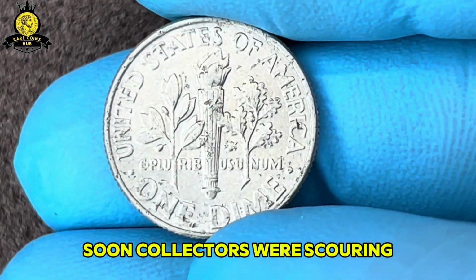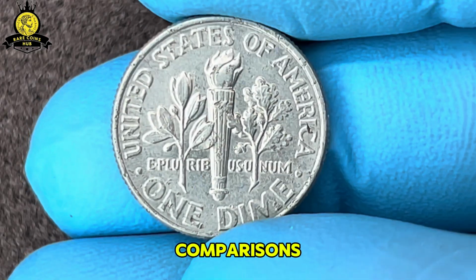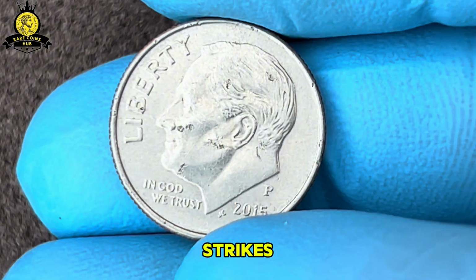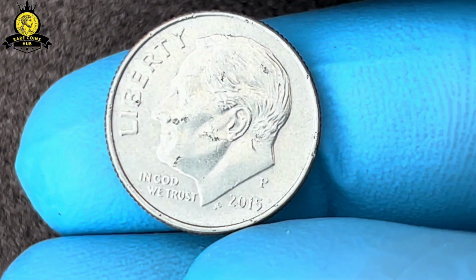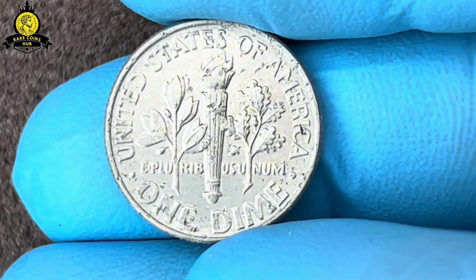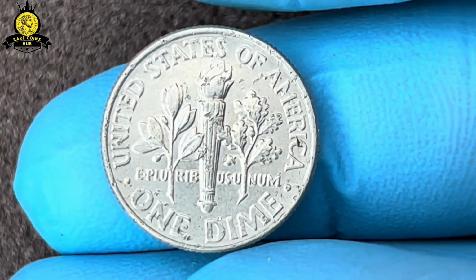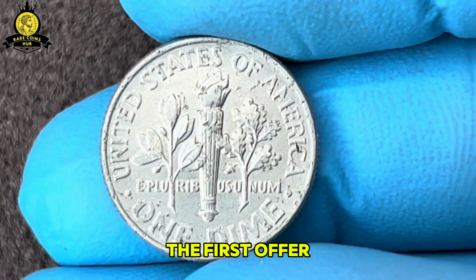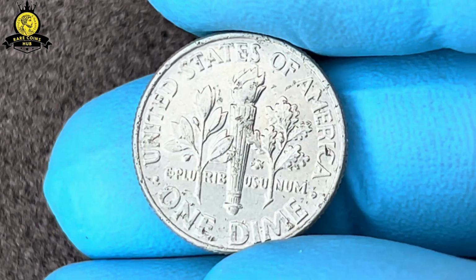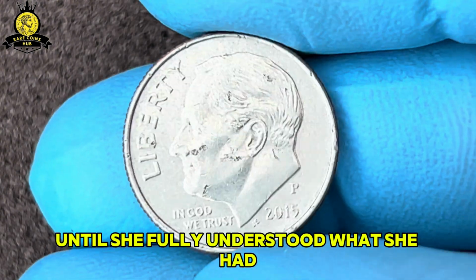Soon, collectors were scouring 2015 dimes. Coin shows displayed side-by-side comparisons. A few similar pieces emerged, some with faint off-center strikes, others struck on defective stock. But Ava's coin remained the standard, the cleanest, the most well-preserved. Its grade came back as mint state, with near-flawless luster despite the error. And its value rose swiftly. The first offer came in at just over $4,000, enough to make any new collector take notice. But Ava declined, deciding to hold on to the piece until she fully understood what she had.